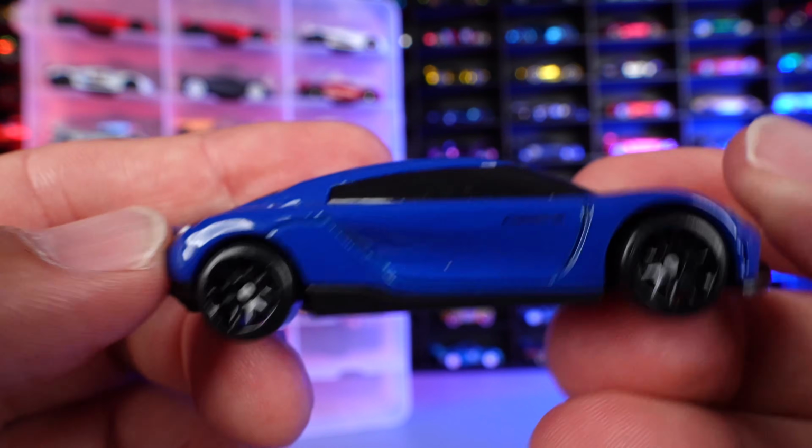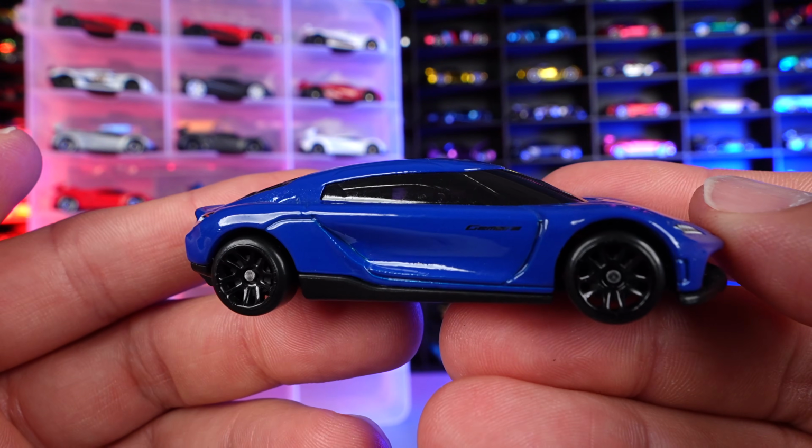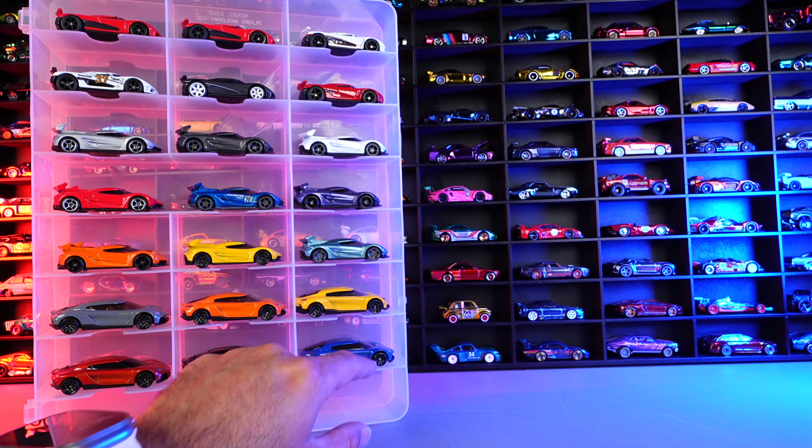But blue looks great. I love it. I love blue. You guys know blue is one of my favorite colors. So definitely a good release on the multi-pack edition of the Gemera.